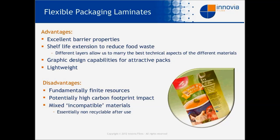They're very good for printability as well, and the packs are lightweight. In terms of the disadvantages, they are manufactured from finite resources, and they can also have a high carbon footprint impact. And because the materials are generally mixed and incompatible, they're essentially non-recyclable after use.